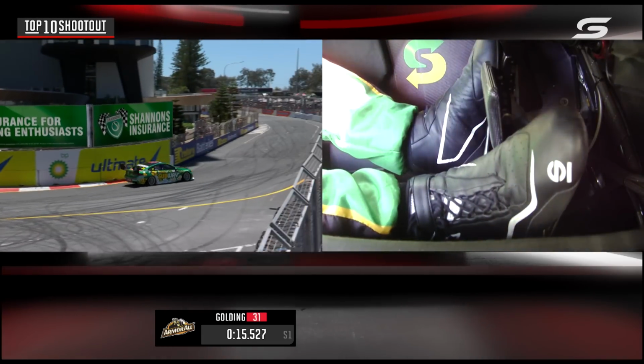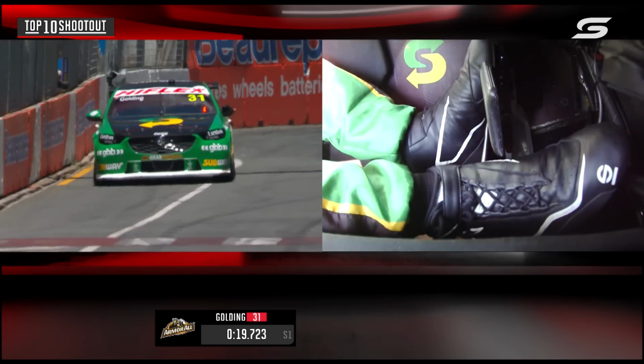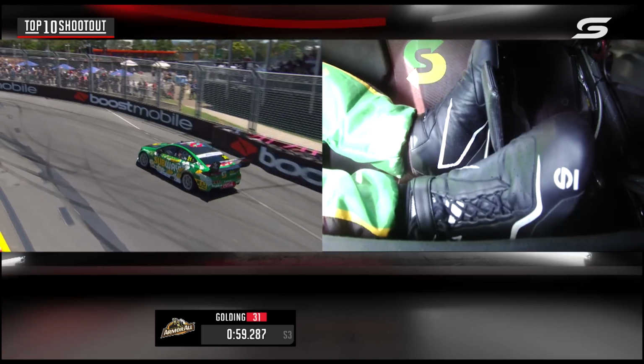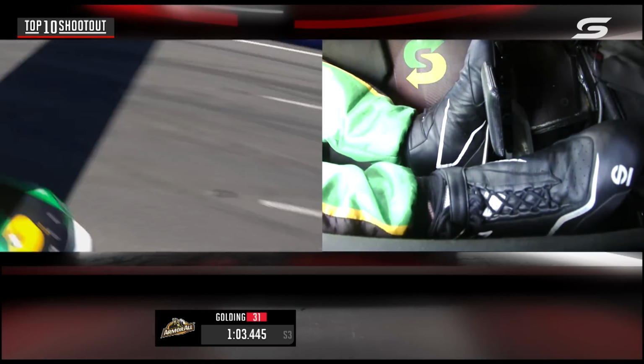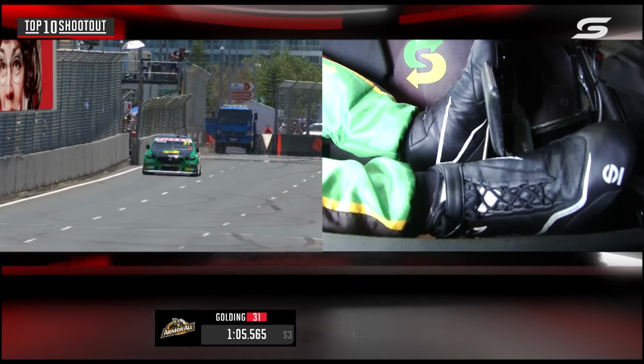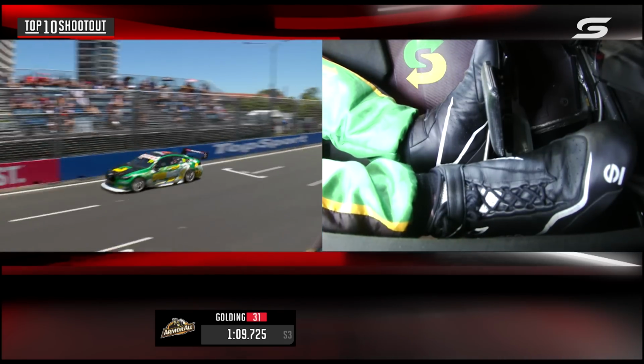You can see the heel and toe to get it downshifted and turn through turn four, and again, nice throttle progression out the other side. He's using his feet in two different ways from a methodology standpoint. That's a bit unusual to do at a midpoint during the lap. So now, committed throttle again, flat shifting all the way to the timing line.